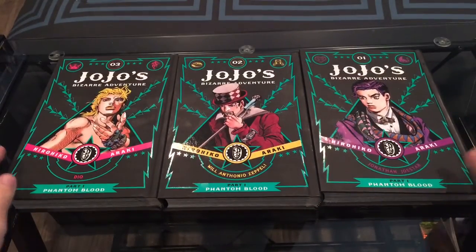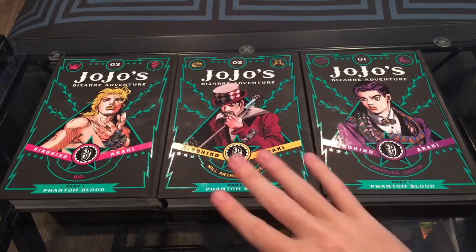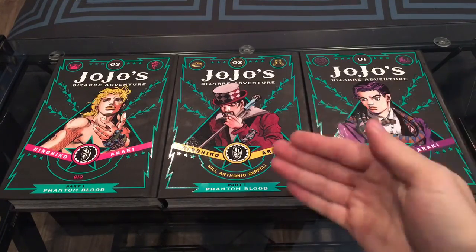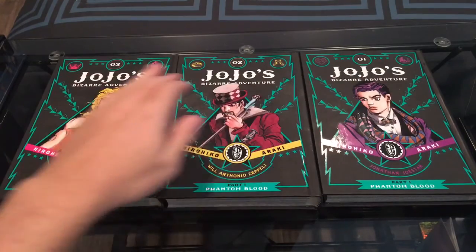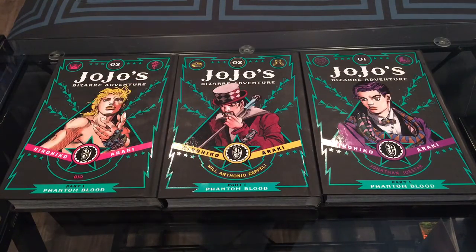First off, featured on the first 3 volumes, or really the whole complete series of part 1, we have Jonathan Joestar, Will Antonio Zeppeli, and then of course we have Dio. These 3 guys are essentially our main cast here in part 1. There of course are more characters featured, but this is really our main cast, and who we see more often in the series.